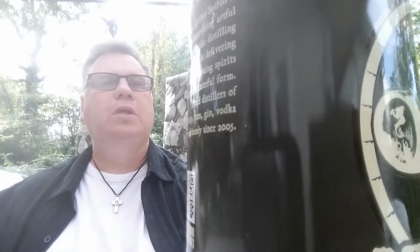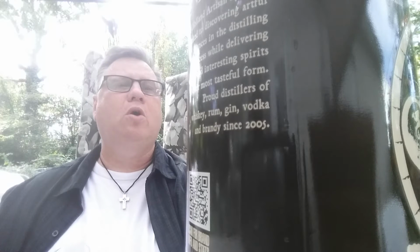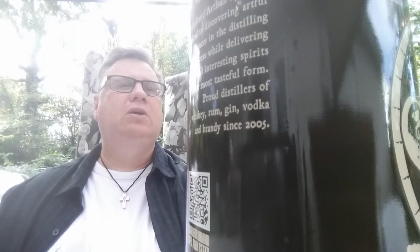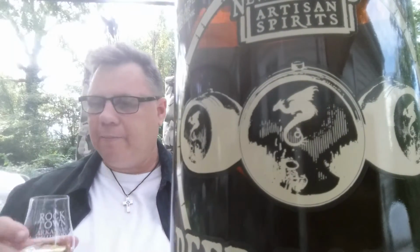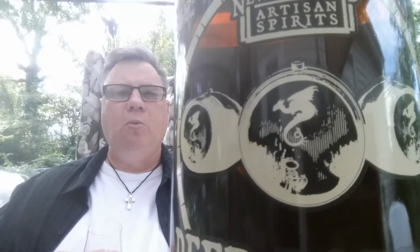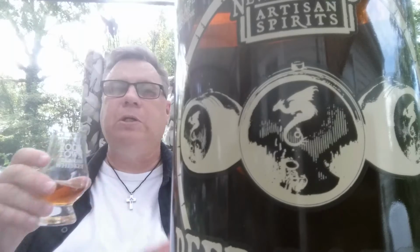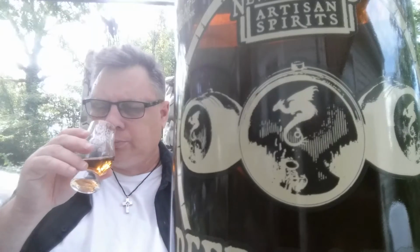So here we go. Beer barrel bourbon is first aged in new amber oak barrels for several years before a 3-month beer barrel slumber. So it just says several years. Doesn't say how many. Most of these small batches like this rarely go more than 3 years, so I'd be surprised if it was more than 36 months, but it's not out of the question.